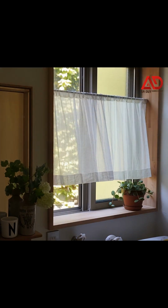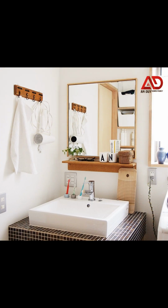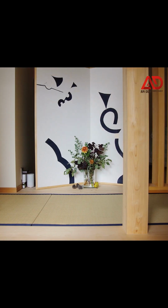Japandi fusion style combines the minimalism and tranquility of Japanese design with the simplicity and coziness of Scandinavian design. This fusion results in a stylish and serene living environment that prioritizes balance, functionality, and natural elements while embracing the best of both design worlds.